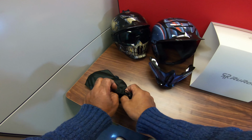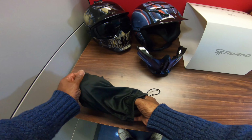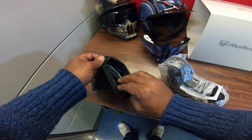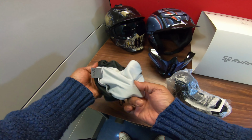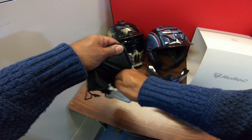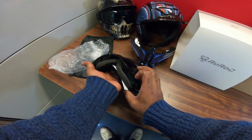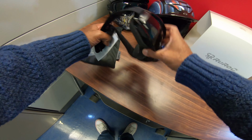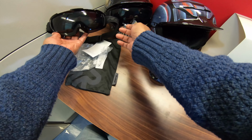Anyway, now let's open up the goggles bag, the little separate bag that comes with the goggles. All right, so let's just see what's in there first, because I feel something else in here. Is that the padding on the inside? Oh, snap, Ruroc, I'm telling you, you got a little pocket in here. So, oh, okay, let me see what these goggles look like. Do they look like my other goggles? They basically look like the exact same goggles, but that's cool with me.